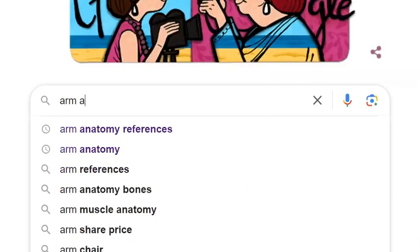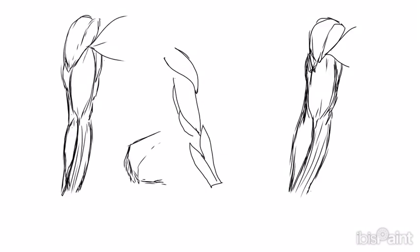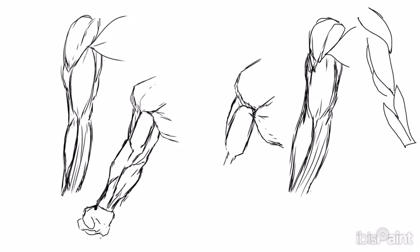I start by heading onto Google and searching up some arm anatomy references, looking to just copy what's there. So I start out, and straight away the difference it makes in just the first 5 from looking at the anatomy of it is insane. I mean, I could literally just call the challenge here and be done with it. It's already so much better.